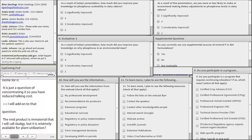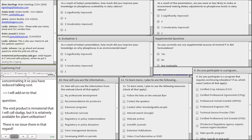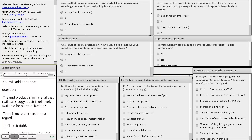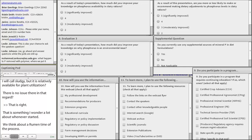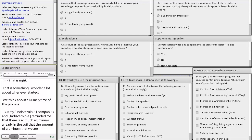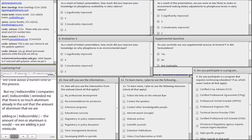That's right, and that's something that I wondered a lot about when I first started. We think of aluminum tying up phosphorus, but my agronomy buddies, and Rory McGuire, specifically a collaborator on this, reminded me that there's so much aluminum already in the soil that the amount of aluminum that we're adding, or iron, if we're using a ferric chloride additive, is just minuscule compared to what the manure phosphorus would normally be exposed to in the soil. So there's no real change in the availability of that phosphorus to plants.